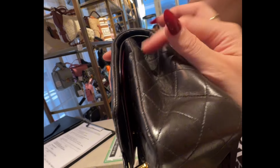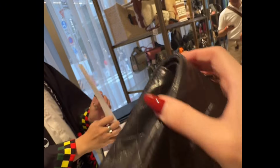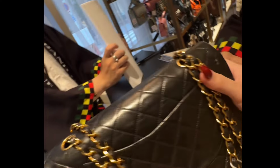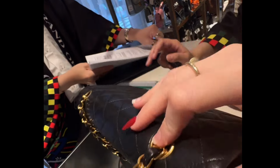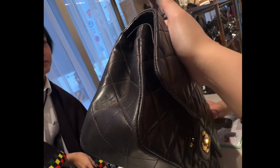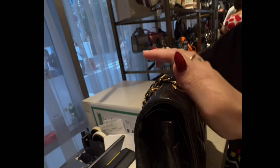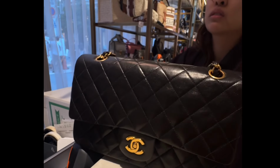One. Okay. Two. Okay. Three. Ayan. Okay. Other side. This is that. Other side. Ayan. Parang ayaw magtrabaho nito ni ate. Ito yung other side. Ayan. Ayan siya. Sobrang bongga.